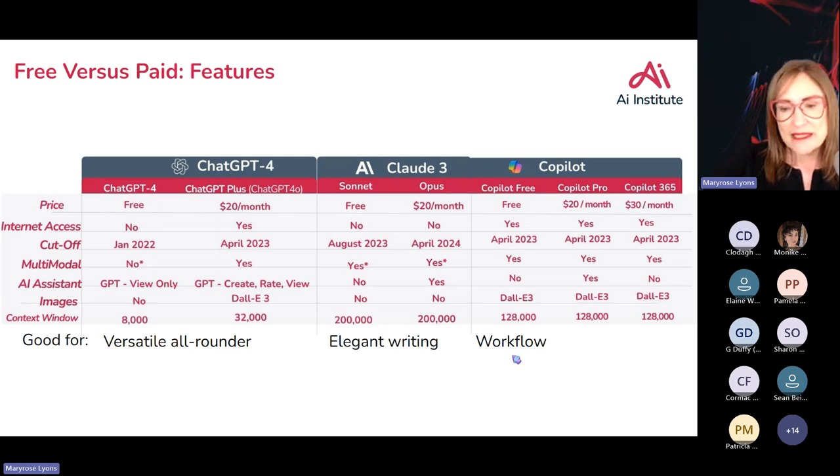And then Copilot, as I said before, the beauty of that is it's all about the workflow and it connects with all of your apps.